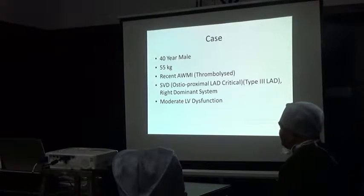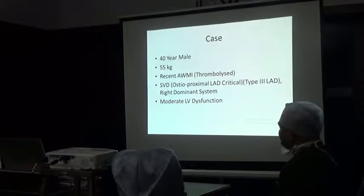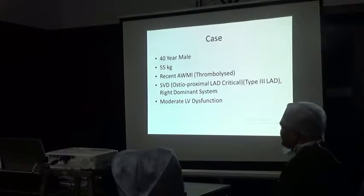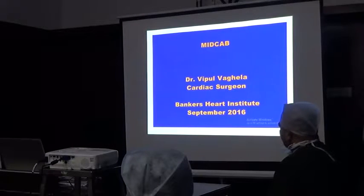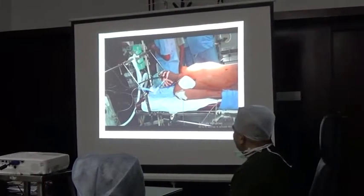So this was the patient. We started with a single vessel, a 40-year-old male, 55 kg weight, thin. The patient had a recent anterior wall MI and it was thrombolysed. The patient had an ostioproximal LAD critical lesion and a right dominant system, the right was absolutely normal. The patient has moderate LV dysfunction, 40% ejection fraction. And what we did, the cardiologist referred this patient to us for minimally invasive surgery.